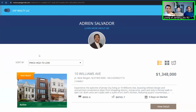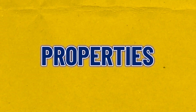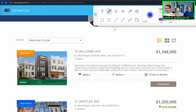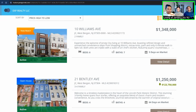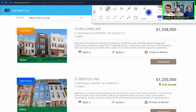What's really happening right now in terms of prices? So in real estate, at least, you have the home median price of $677,000 in West Bergen alone, which is insane, knowing the fact that we were buying properties in this area for $500,000 just 3 years ago. And now you have large 2 families being built, new construction that goes 65 feet deep. We actually previewed 10 Williams Avenue in its own listing video, so you guys should definitely check that out whenever you get a chance.